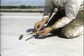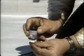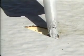A tiny half-moon cross-section of the membrane reveals the actual structure of the coating. Using an optical gauge made detailed examination and measurement possible. It should be done every 2,000 square feet or so. Repairing the slit is just a matter of a little caulking.